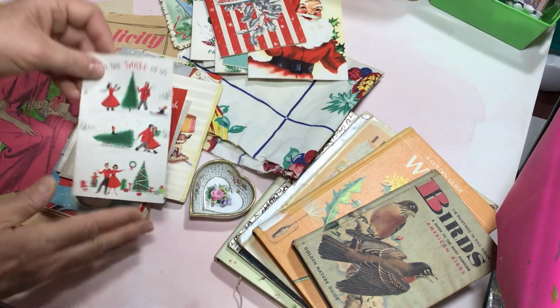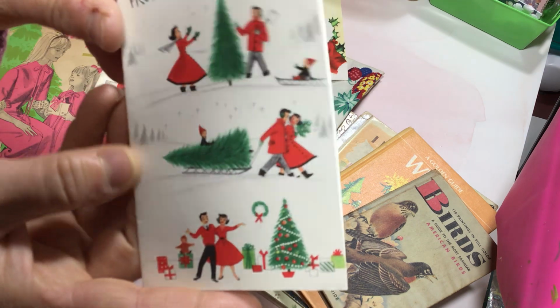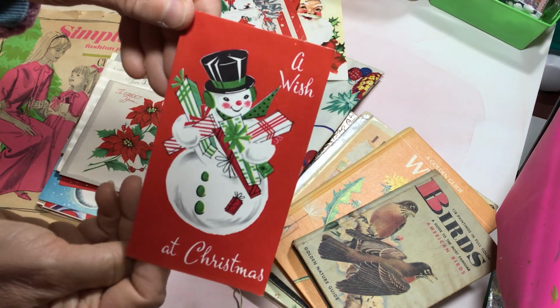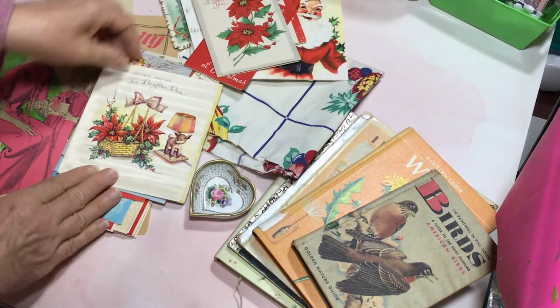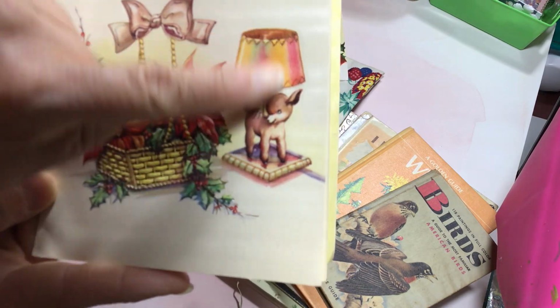Here's a Santa, some holly on the inside, and then this one here. Okay, and then this one. Look at this one with the little Christmas tree on the sled. These are just so charming. There's another one. Here's a poinsettia. More images on the inside. Look at this one with the little sweet deer. The little lamp. The basket.